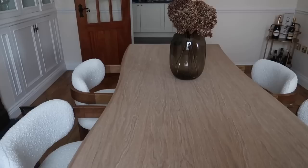See, this room has yet to be finished. That's gonna be going, that bar cart's just random at the minute. We're gonna have the sideboard here, dress it all, we're gonna paint it, panel it. So this room will slowly start to come together.